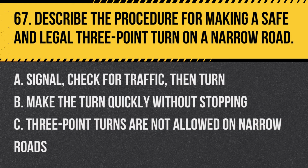Question 67. Describe the procedure for making a safe and legal three-point turn on a narrow road. A. Signal, check for traffic, then turn. B. Make the turn quickly without stopping. C. Three-point turns are not allowed on narrow roads. Answer A. Signal, check for traffic, then turn. Ensure the road is clear and there's enough space for the maneuver.